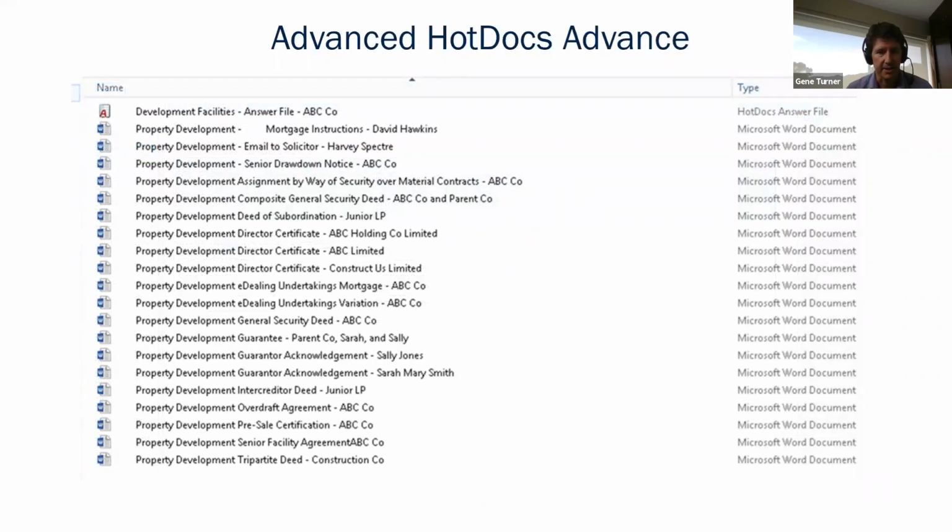So the output of that type of process is, for example here, you could spit out all of these documents, which could all come down in one single download. Here you can see they've all been automatically renamed with information from within the interview to make that easier. And at the very top, there's a little data file there, a HotDocs answer file. That can enable you to come back in at any time to regenerate documents, but also I think demonstrates that there's so much data that's available for other processes as well.